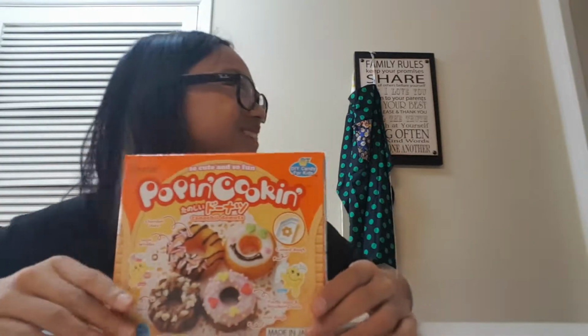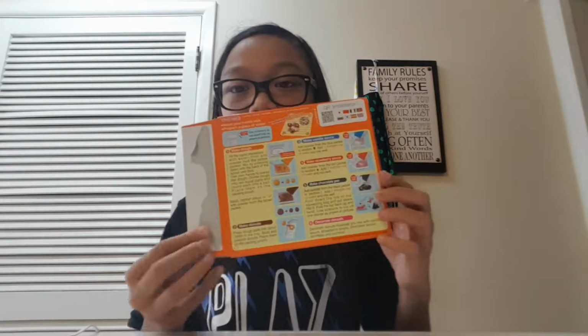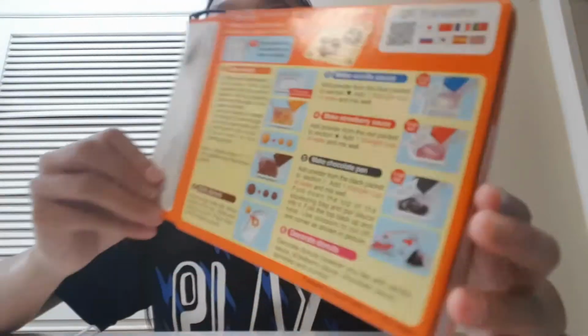Okay, now, the one I really want to do is the Poppin' Cooking. Okay, so let's open. I'll be back when this is opened. Okay, guys, so it tells me to get a glass of water and wash my hands. So I did that beforehand, except forget the water. Okay, there's the instructions in the back. Thank gosh, it's English.